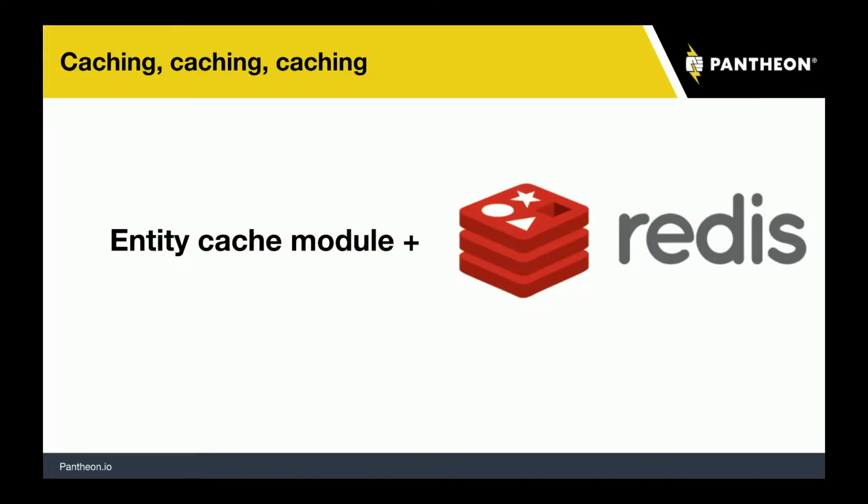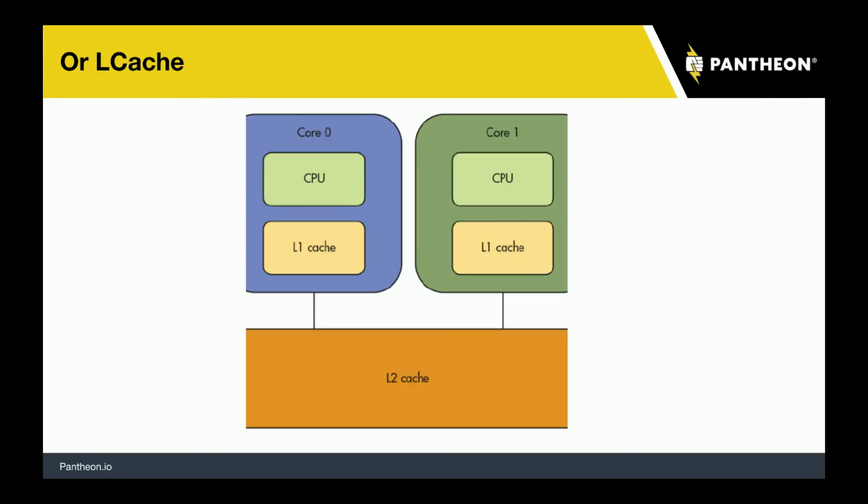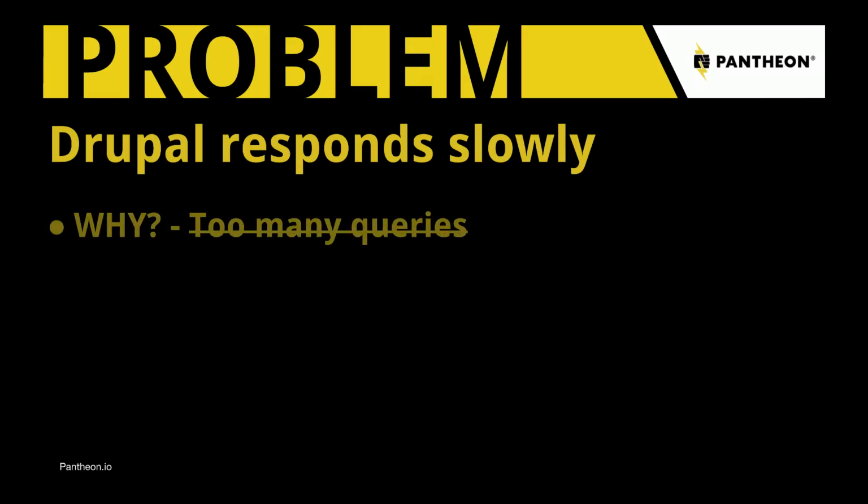So there's the entity cache module that's meant to address that exact problem of we want to reuse the same node objects that get loaded on every single page. We don't want to do that from scratch. So if you can pair that up with Redis, or now Lcache, a new caching replacement for Redis that Pantheon is developing, you can find performance improvements.